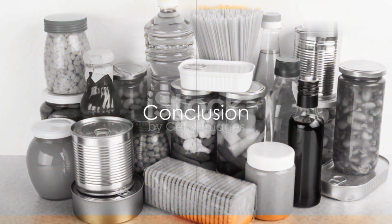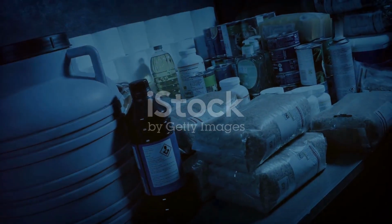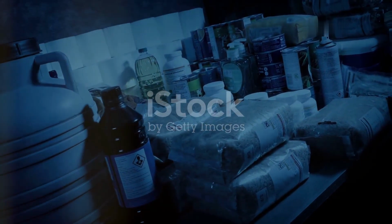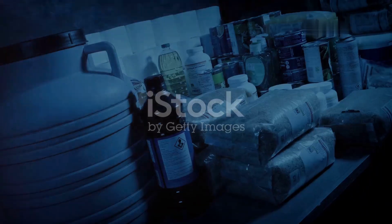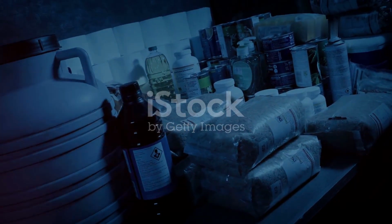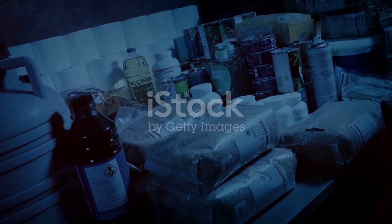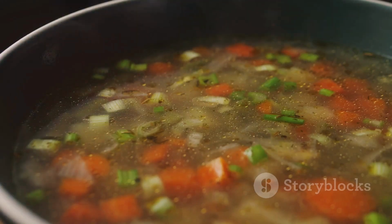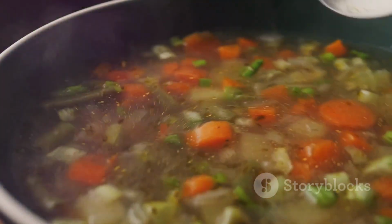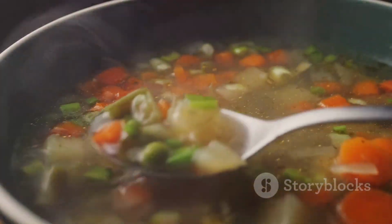So, is canned chicken a good option for an emergency food supply? We've delved into the benefits, the storage considerations, cooking ideas, and potential drawbacks of this versatile food option. We've seen how canned chicken boasts a long shelf life, provides essential nutrients, and offers convenience in times of crisis. It's a highly adaptable food source that can be used in a myriad of recipes, and its storage needs are relatively simple, making it a practical choice for many situations.